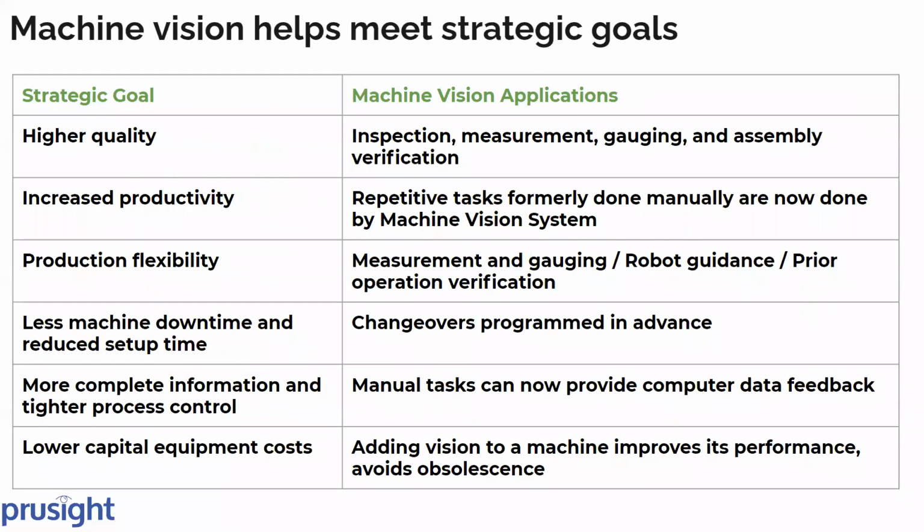So let's look at the goals. What are the goals associated with this system? If you are looking for higher quality in your factory, you should invest in a machine vision system for inspection, measurement, gauging, assembly, and verification. Same way with respect to productivity, if you want to increase productivity in your factory, you should invest in a machine vision system where people are doing it manually, like somebody manually verifying, manually checking or manually scanning the barcode. All of that can be replaced by a machine vision system.